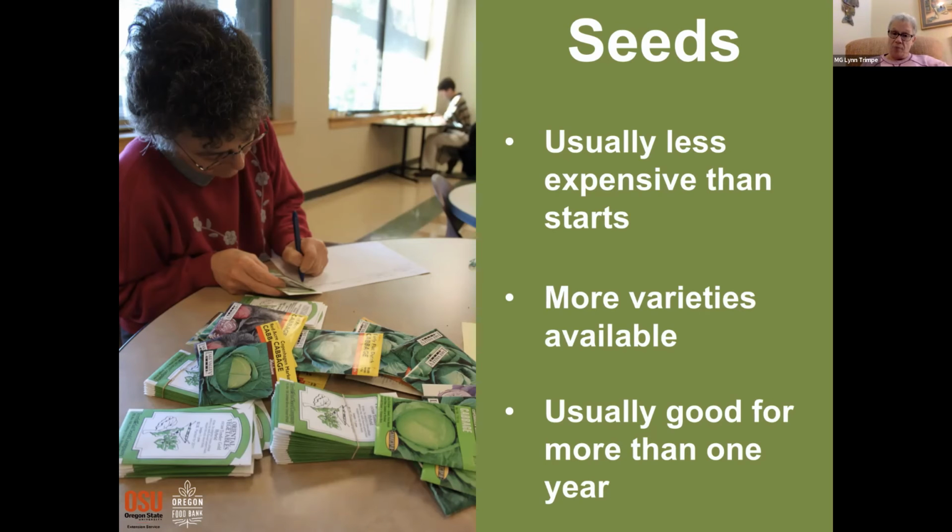You can grow from seeds or you can grow from transplants, and there are advantages of each. Seeds are usually less expensive than starts. A package of seeds is $3 or $4, and starts can be that much for just 6 plants in a 6-pack. So they're less expensive, and you have far more choices of varieties of whatever you're planting, whether it's lettuce or tomatoes or whatever.